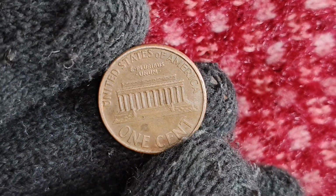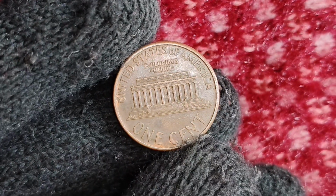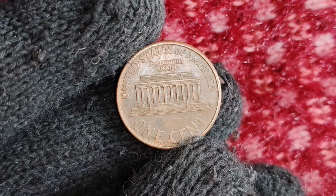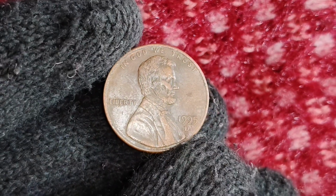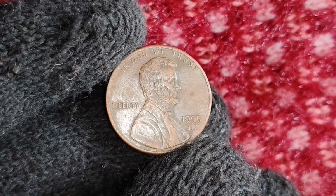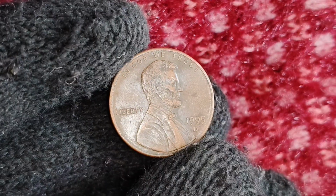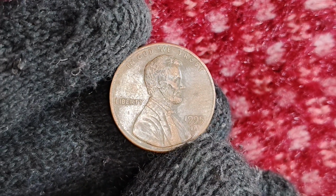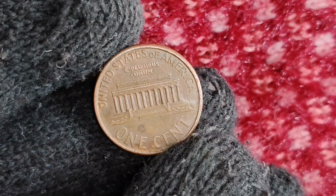If you think you've found one of these rare pennies, don't just stash it away in your pocket. Get it professionally graded. A certified grading service will assign your coin a grade, which significantly affects its value. Coins that are graded in higher conditions, such as MS-64 or MS-65, will command higher prices in the market. Grading is an essential part of the coin collection process. The higher the grade, the more valuable the coin becomes.